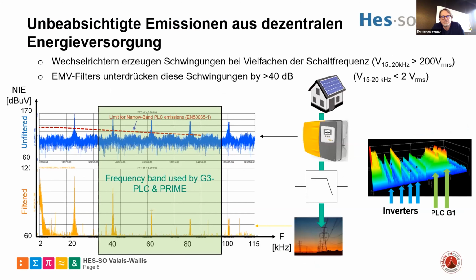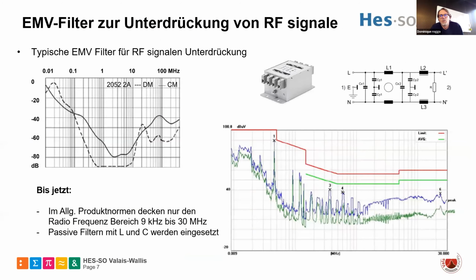To avoid the perturbation, the emissions from the inverter, the standard for emission is coming now based on the compatibility levels that have been defined lately. And now we can see in this picture the effect of the filter and where the harmonics are landing. So we need a filter.